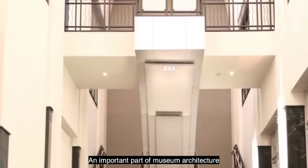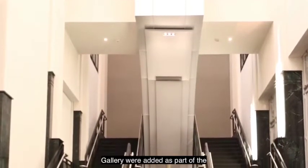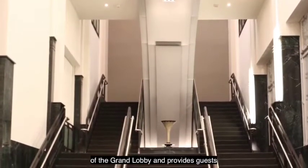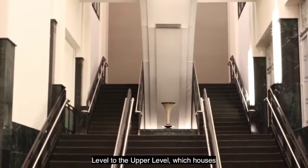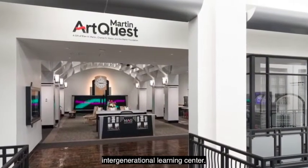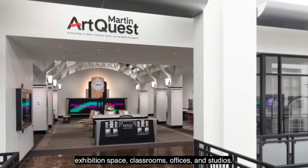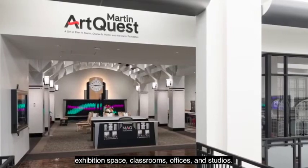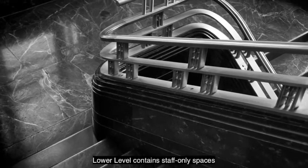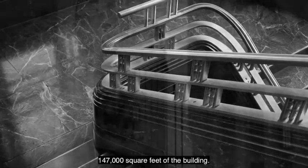An important part of museum architecture is facilitating movement between various spaces. The stairs at the entrance of Ingram Gallery were added as part of the renovation. Their design reflects the Art Deco style of the grand lobby and provides guests with an easy way to get from the main level to the upper level, which houses Martin ArtQuest Gallery, an interactive, intergenerational learning center. The upper level also contains additional exhibition space, classrooms, offices, and studios. The stairs at each end of the grand lobby are original to the building. The lower level contains staff-only spaces and the mechanical systems that support 147,000 square feet of the building.